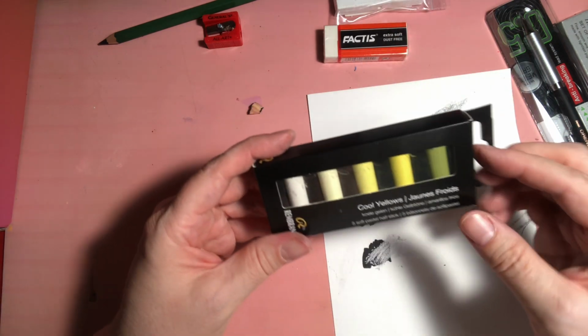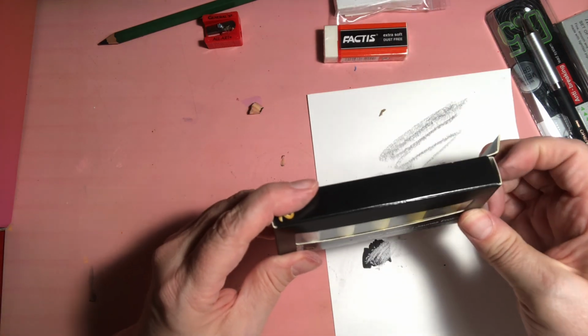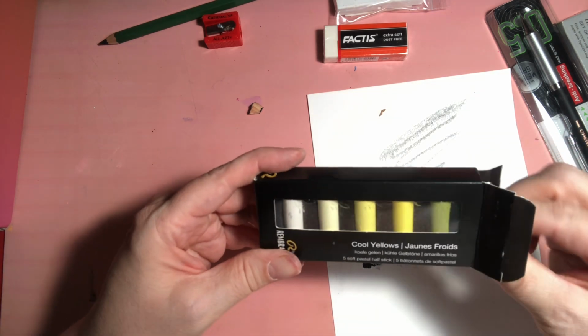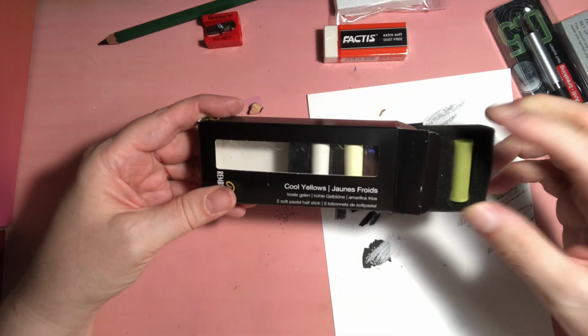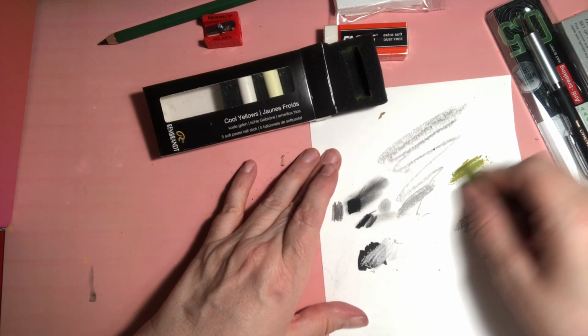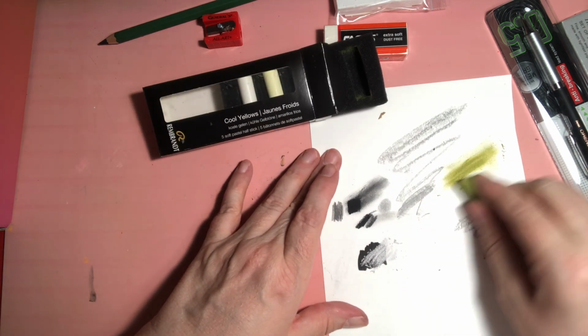And these, I was just looking at these. I think it was on the Palettefull Packs website, maybe. And it had the Rembrandt pastels, so I was curious about them. And here they are. Okay, they're like a chalk. Okay. Well, that's kind of nice.